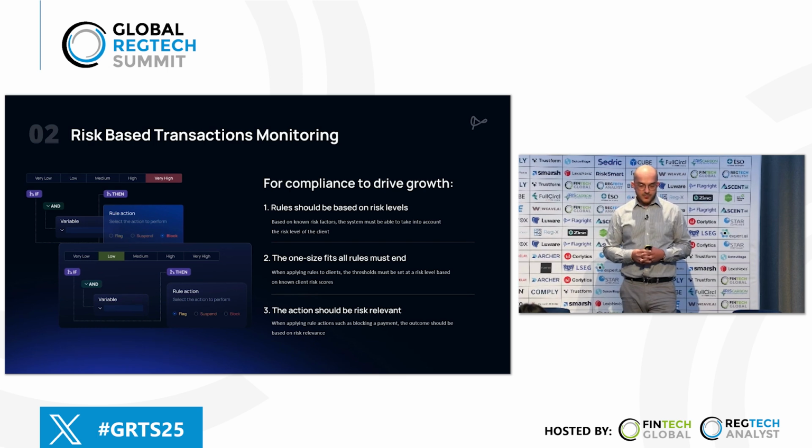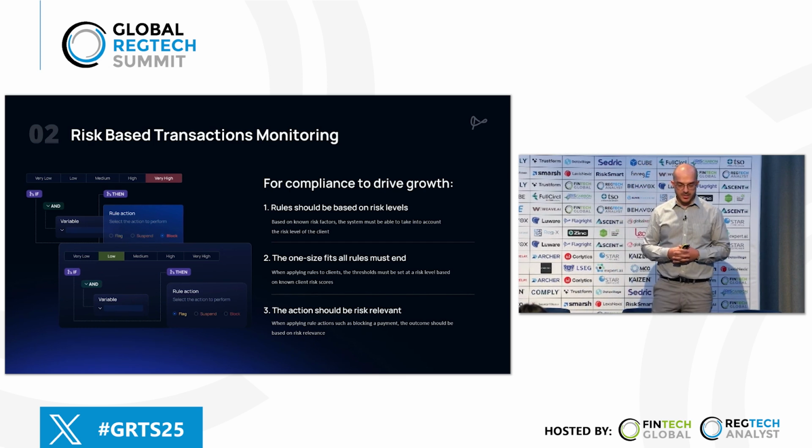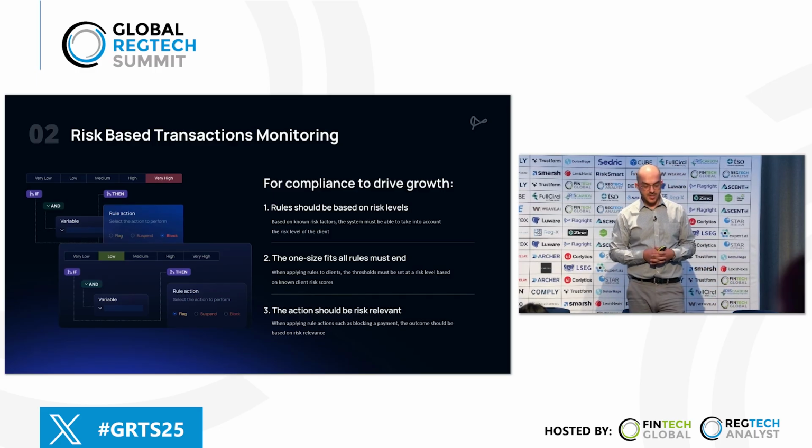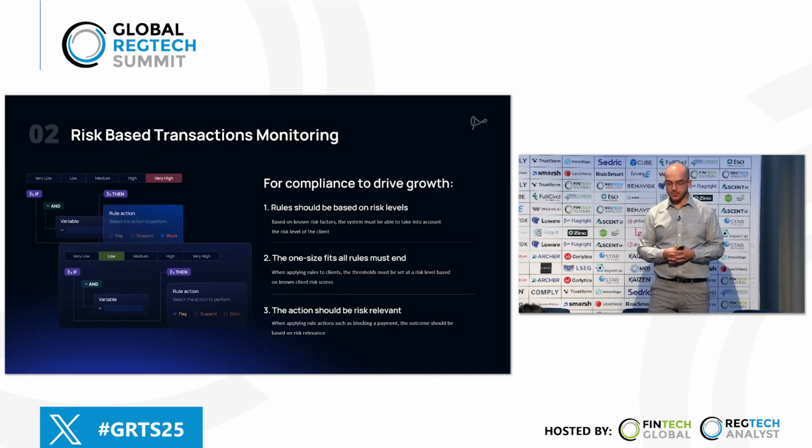So in terms of risk scoring, transactions are often seen as secondary thoughts. When you start looking at transaction risk scoring, it's really important to take those initial risks that you found from the customer and categorize them into easily digestible low, medium, high risks, but then what do you actually do with them once you've managed to categorize their risk accordingly?